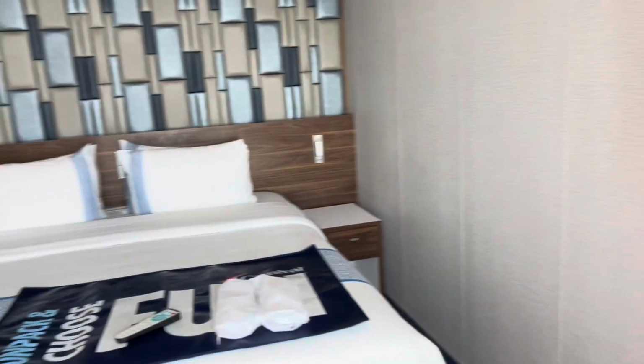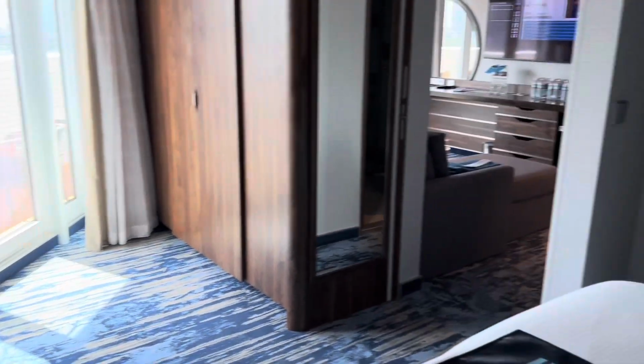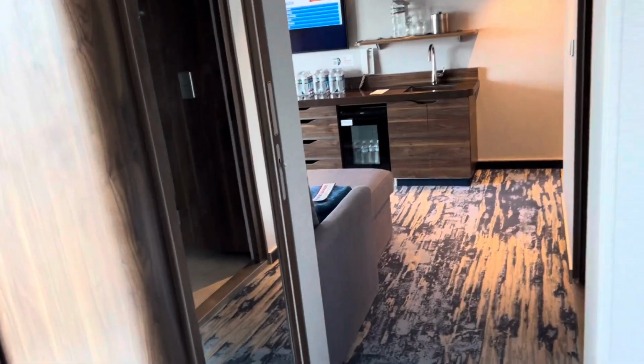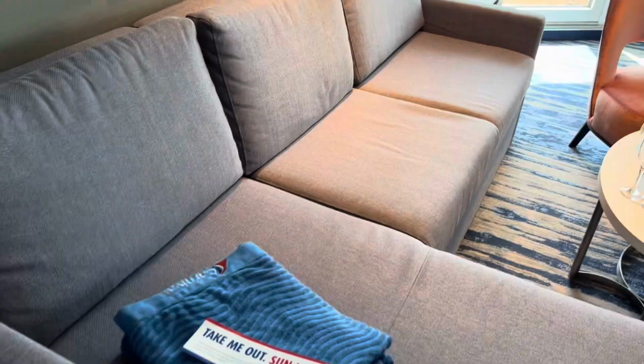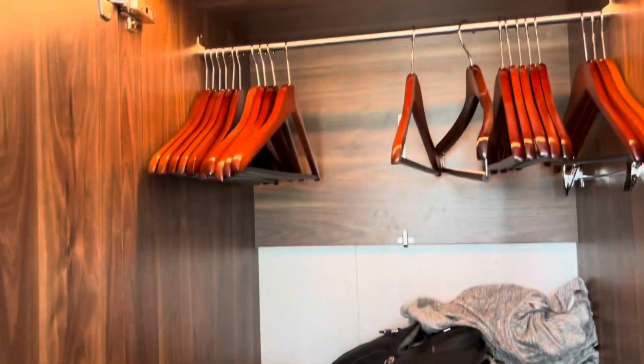Woo! You got your king bed. Look at that. There's the bathroom right there again. And you walk through here. Also, this couch, it pulls out to be a bed as well. Over here, you have also more storage. There's a lot of storage in this cabin. This is really nice.